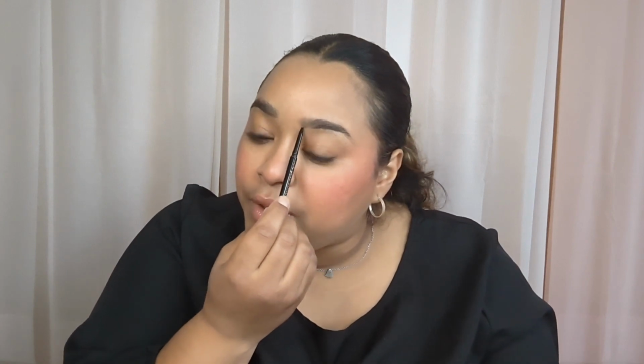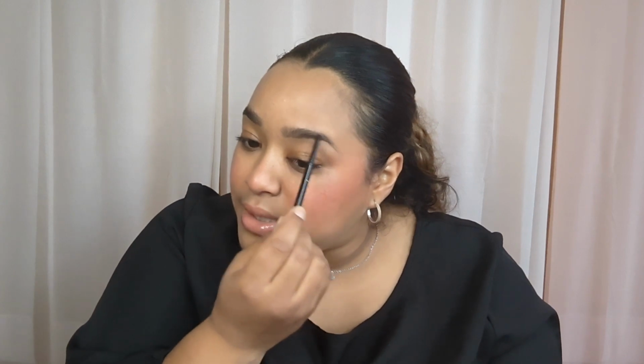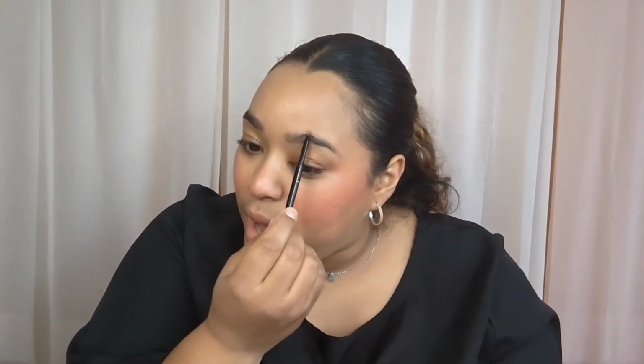It will perfectly draw out your brow hairs and your brow line, but it's going to stay there, and I love it. It's like a nice waxy formula. I know that sounds kind of bad, but it's just that perfect combo of smooth and holdable, which I guess just translates to waxy. This is the shade Espresso.